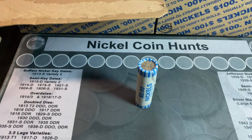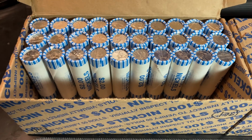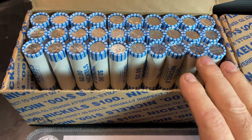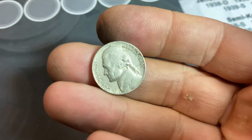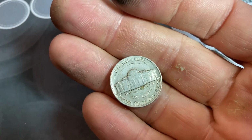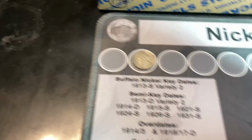I'll bring you in, and I have my first find in the first box. Well, we're 20 rolls into this mostly new box. I think it's about 50 to 60% new nickels. We do have a 57D and a 59D. And then I didn't notice it, but the last coin was an ender. It has the ring of death on the back. And that's going to be a 1941 Philadelphia.